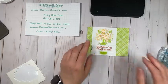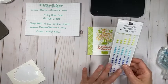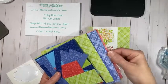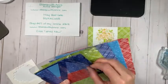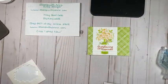All right, so we have that. Now to finish it off, we need to bring in our coordinating decorative dots. So these are the 2022-2024. And I wanted to show you, I am using the 2022-2024 designer series paper. As you can see, it comes in those colors. I actually need to order another pack because I love it so much. I've been using it a lot. So that's there.